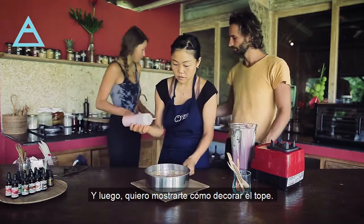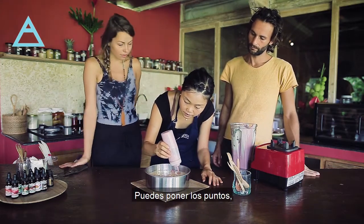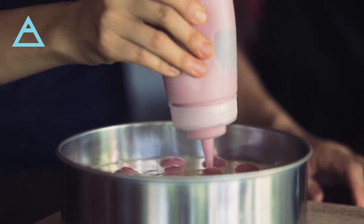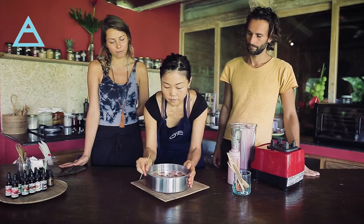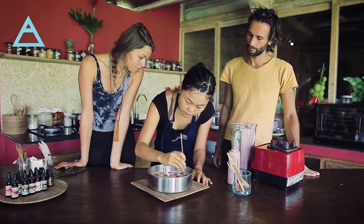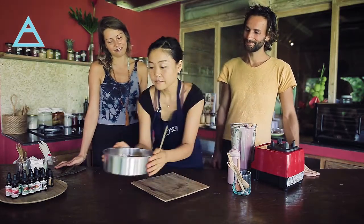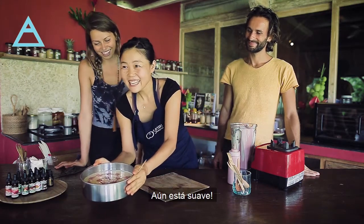And then I just wanted to show you how to decorate the top. I will show you the simple one. You can just create the dots. And then you can just trace the center of the dots. And then you're gonna make a nice pretty heart shape, hearts connected. Ta-da! Oh, I don't know if I can tilt. It's still soft.